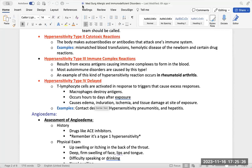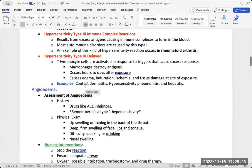And certain drug reactions. Type 3 means that we have some sort of excess antigens, okay? So we have these really complex antigens, they form in the blood. It's usually an autoimmune. So autoimmune means affecting my own immune system. And an example is rheumatoid arthritis, because rheumatoid arthritis is not like regular arthritis. It's when your body is actually affecting those cells in the joints and causing that swelling and causing that pain.